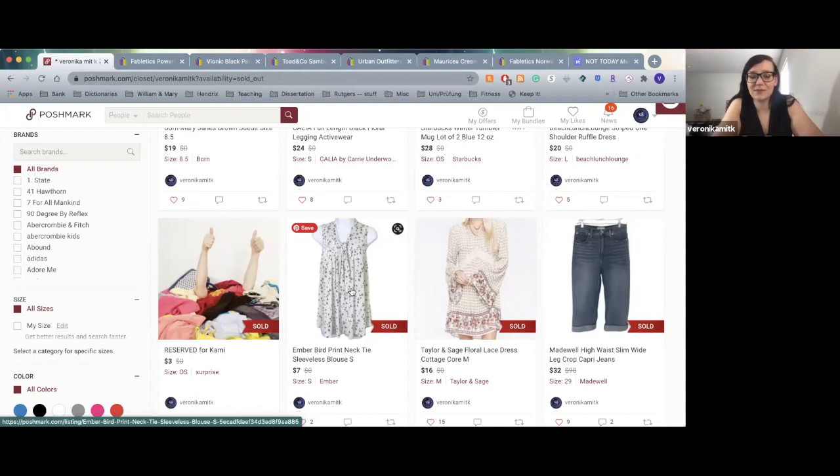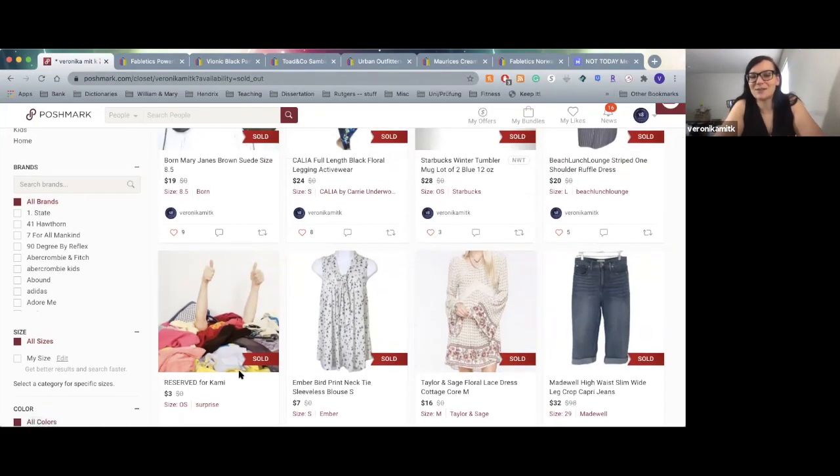This was an offer I received, so I make $4.05, which means I lost about $1 on this, and I've had it for a while. So that's a little disappointing, but then I also made almost $70 on a Johnny Was, so it all evens out.